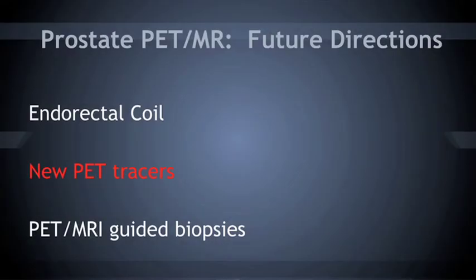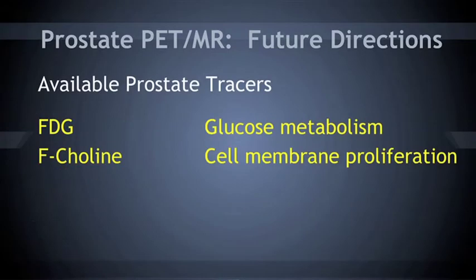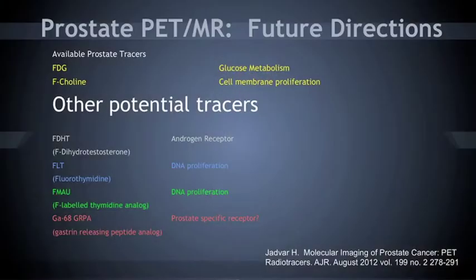In terms of where we're going with prostate, the tracers that we've been using so far are FDG and F-choline. We're producing the FDG right now in London at St. Joe's. The F-choline is also being produced. It's not yet licensed for production, but that hopefully will be coming online soon. But like I said, the PET-MR device itself is not restricted in terms of tracer.